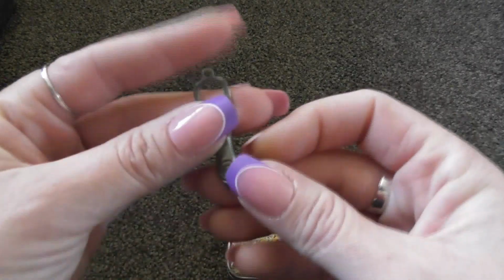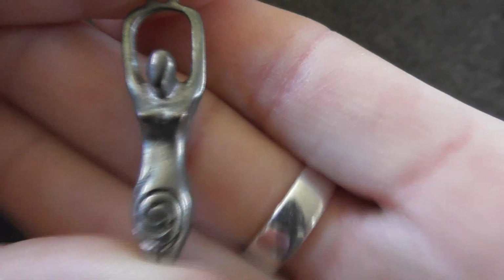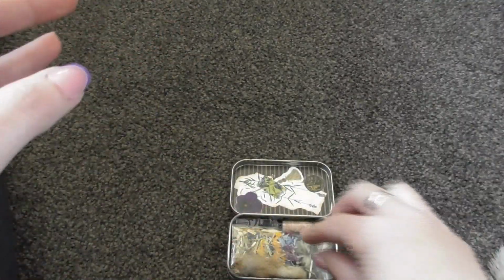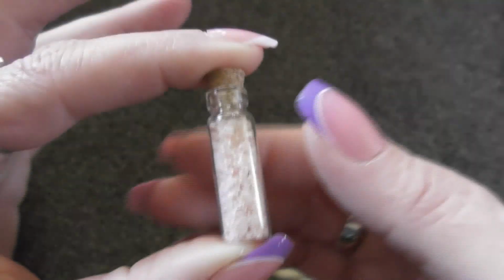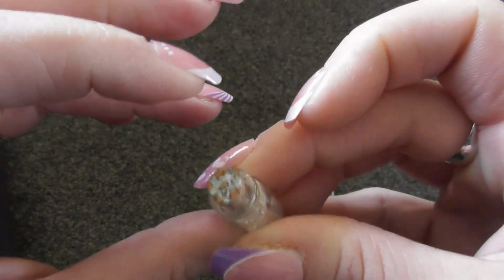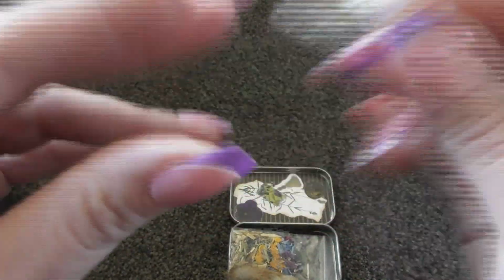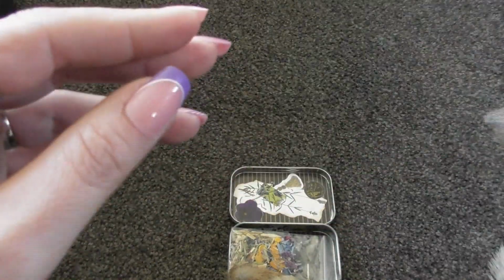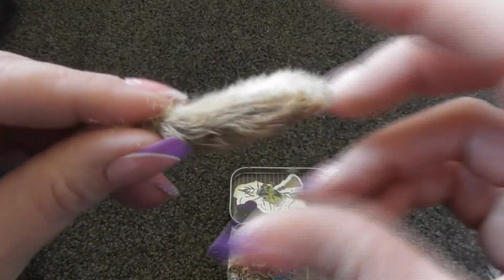I have a little, I think this is pewter actually, a little pewter goddess representation. The wee spiral. She's very cute. I have some salt. This is just pink Himalayan salt, which I really like to work with. I have some clear quartz chips. How cute is this little jar? I like the sound that the chips make.